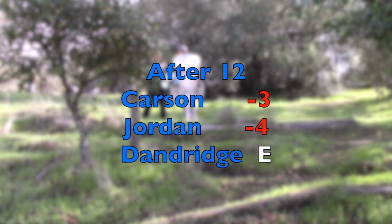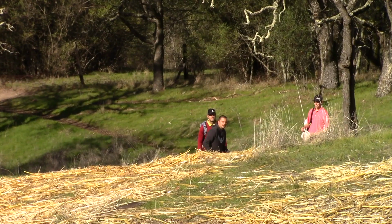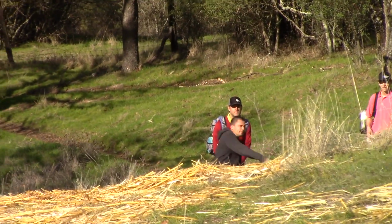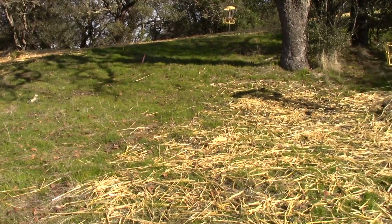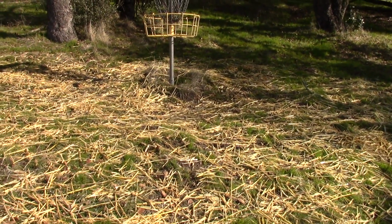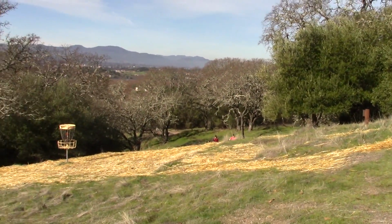Now on to the second position for hole 3, and I believe Anthony missed our drives on this hole. Yeah, he missed the drives. Nothing too special that he missed, though. So here's our upshots. I left this one a little left. That's not the basket. That one is. And it amazingly stopped. Yeah. It's one of the best Napa rollaways I've ever got.